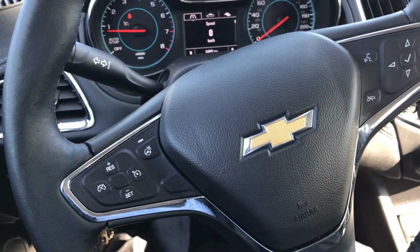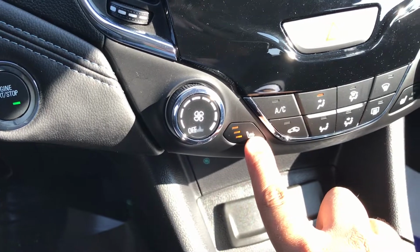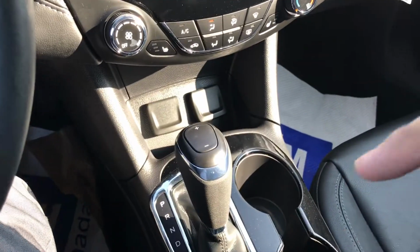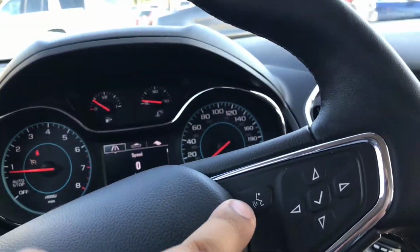Yeah, this is a Premier model. It's very sleek. It has the heated steering wheel as well as temperature controlled heated seats on both the passenger and the driver's side. There's also cruise control as well as a voice assistant.